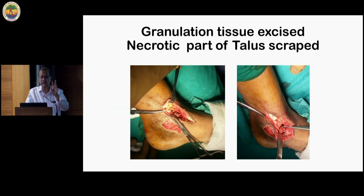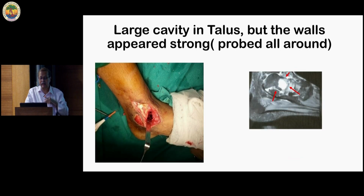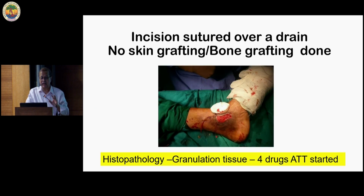You can see the granulation tissue popping out from that lesion which we scraped, and there was a large cavity in the talus, but the walls were quite thick, very strong. So we just probed everywhere and realized that the walls are very strong. It is not likely to collapse. So we decided not to do any kind of bone grafting. About skin graft, since we felt that this is a secondary ulcer, we did not do any skin grafting.